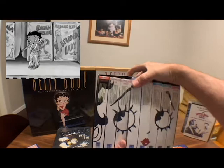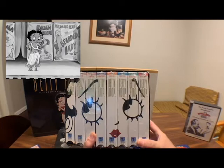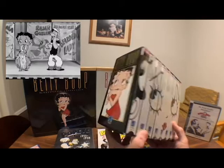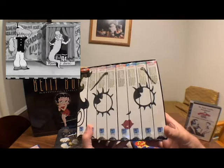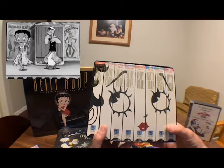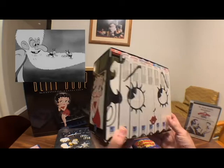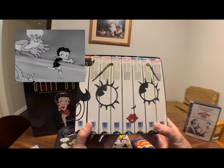Now, if you want a really good set of Betty Boop cartoons, look for a set of VHS tapes when you're out thrifting. This 8-tape set has most of the Betty Boop cartoons and are excellent transfers from film to VHS. This set is unopened except for one tape and was a good buy for just $10. Good luck finding these. I've only found one of these in the years I've been thrifting. This set has a few of the Betty Boop cartoons missing, but most of them are included. Keep an eye out for this set in the future at your thrift stores.